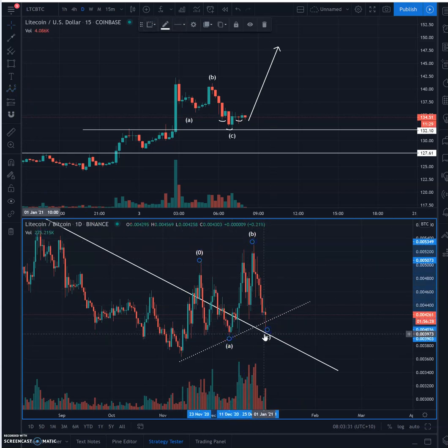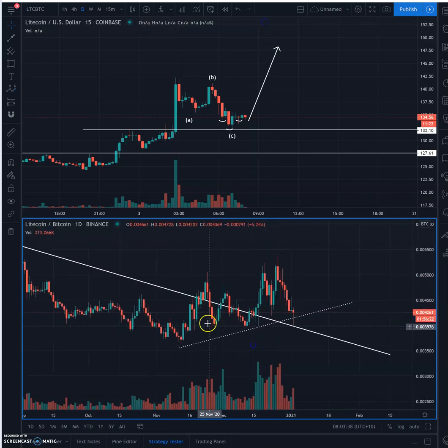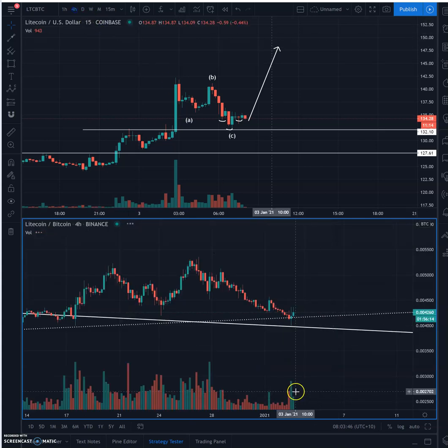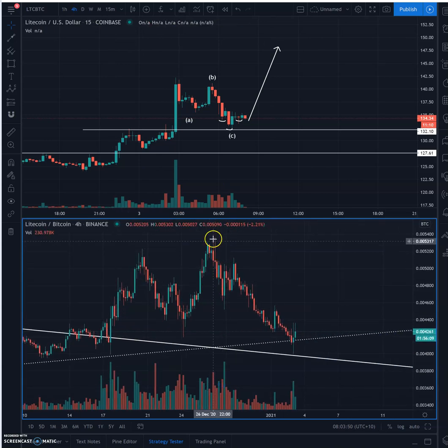has gone above the C, where the B has gone above the A, and a flat structure, as I explained in a few other videos the other day, is 3, 3, 5. So we've got an A, B, C, 3, A, B, C, 3, and 1, 2, 3, 4, 5. A little bit hard to see on the daily, but if you zoom in on the 4 hour, we can see it quite clearly here, where that's a 1, 2, 3, 4, 5.